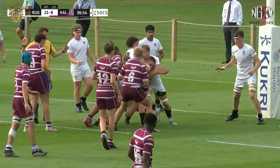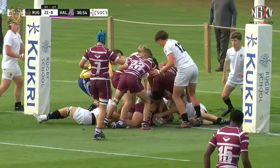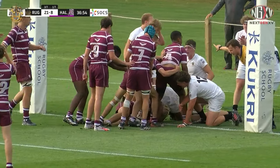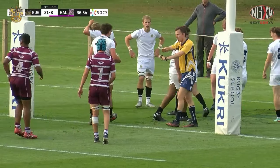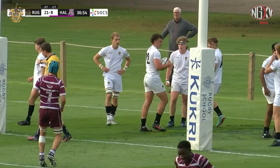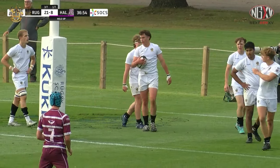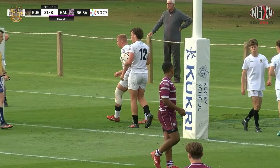Big collision. Release! In the midfield there. Elliot and Strydom going head to head. Rugby under their own post, but holding up Haileybury. Held up. Goal line dropout. But Haileybury, I've seen it, held going on. Close in the early stages. They may not even have got up to the line.